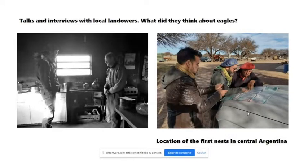As I said, the project started in 2001 with this finding, and this picture gave us an idea of potential conflict with local people. So we started talking with and interviewing local landowners and rural workers, and asking them what they think about eagles. We soon realized that there was conflict with them, because of the strong belief that eagles prey on livestock. But these landowners and rural workers also helped us to locate the first nest for this species in central Argentina. In 2001, the species was almost unknown to ornithology, with little information about its ecology and habits. So it was hard to start a project with so little information about the target species.